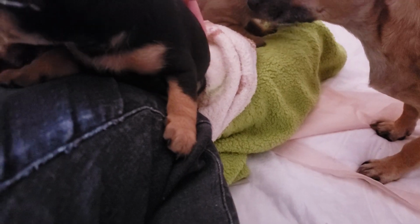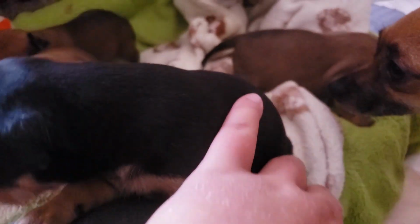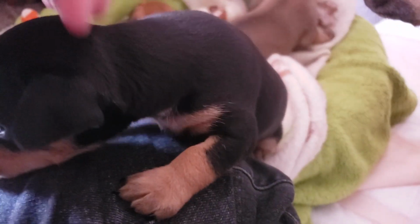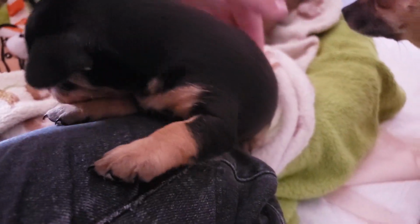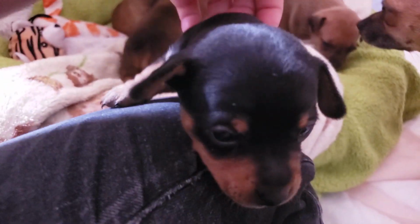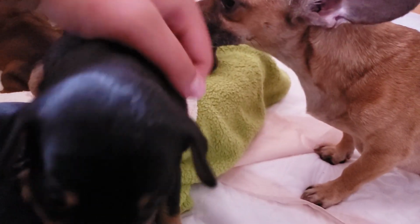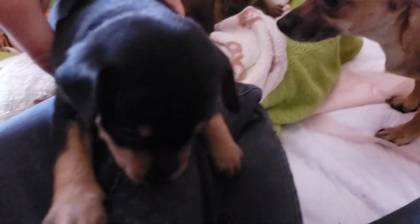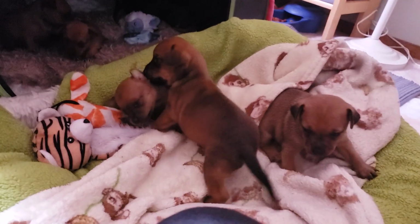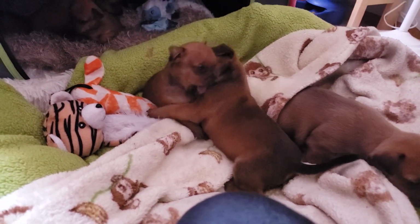Update on the puppies. They're starting to get teeth slowly. And I would like to let you people know we did not breed my dog. It was our neighbor's dog, kept on finding ways to get in my yard, and he ended up getting her, and, yeah. Look at those two play. Andrew and Iris are playing.